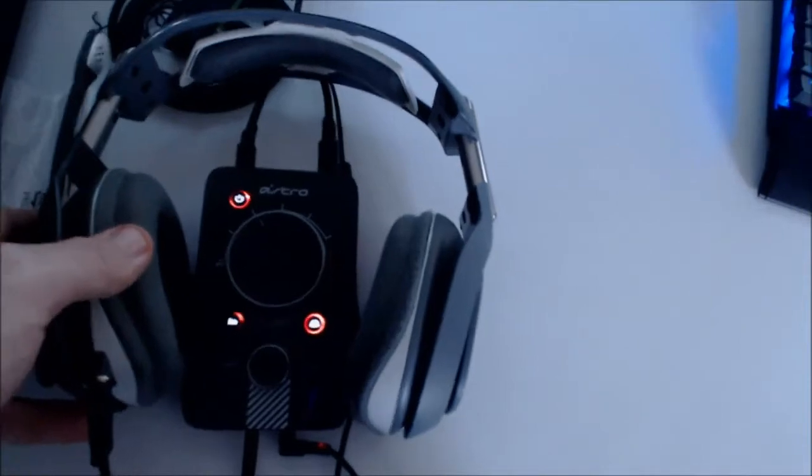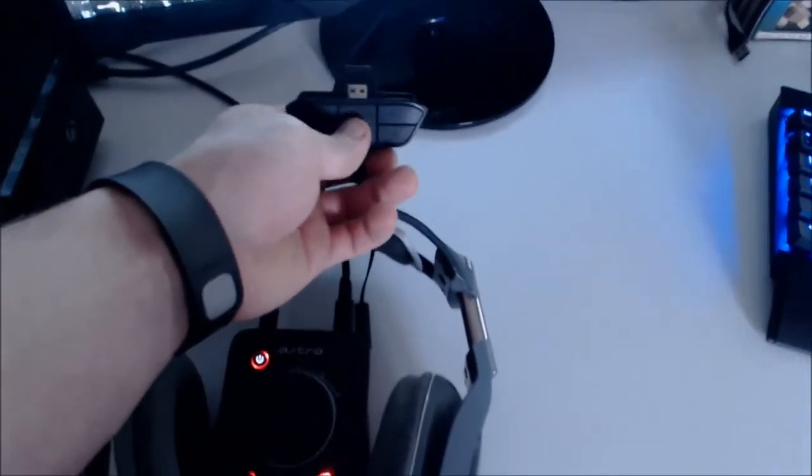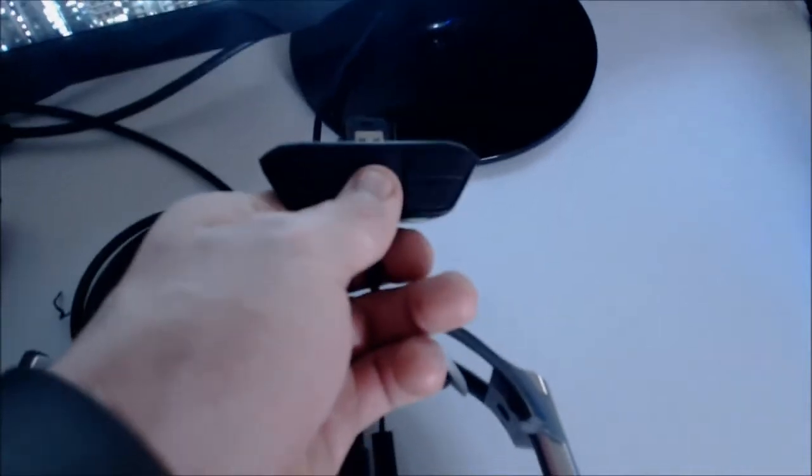So it's pretty cool. The one thing is, if you're going to get this headset and you want to play and talk to people on the Xbox, you're going to have to buy this little port here. You see how that port's there? You have to buy this, and it usually comes with the Xbox One rather than the Astro headset. It's like $30, and that attaches to the bottom. You'll see the dials right here.